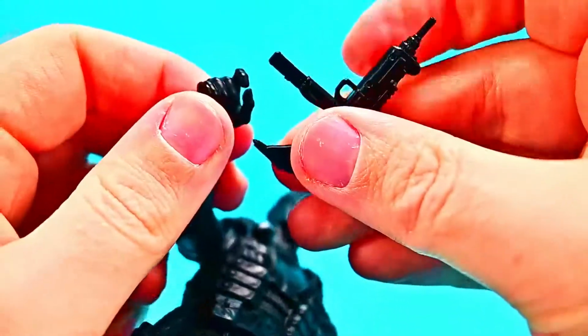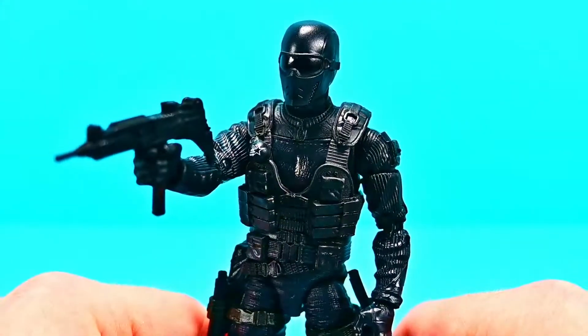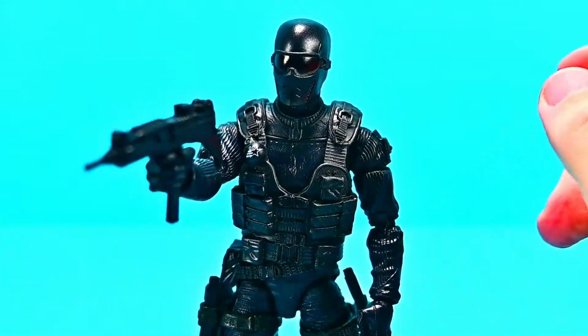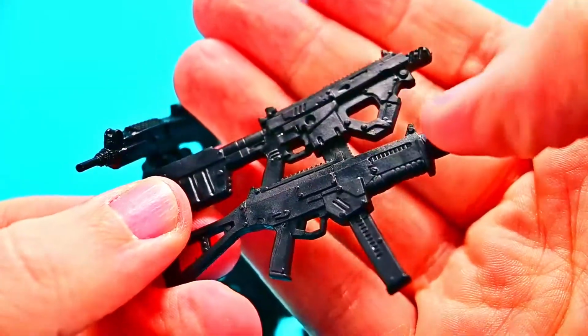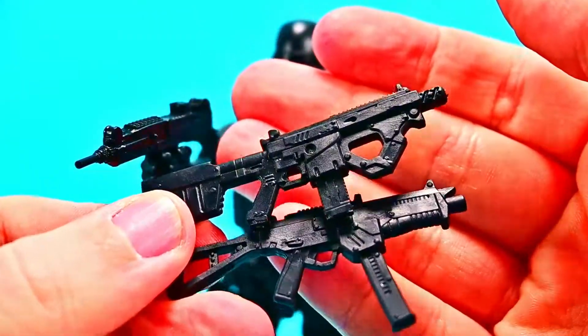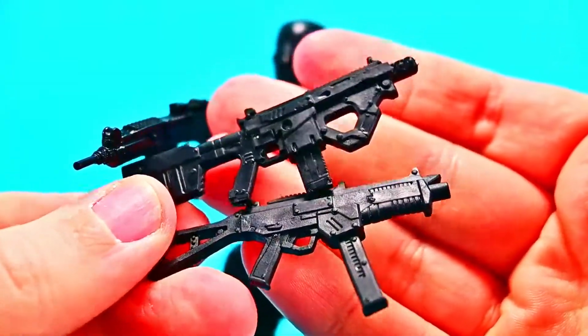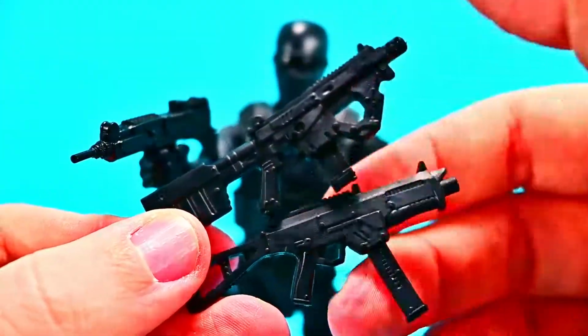But let's go and just put the Uzi in his hand. So there we got the Uzi in his hand, and again, that's very reminiscent of that classic Snake Eyes, so it's cool that they included that. But they also included 2 additional rifles, so again, more realistic looking, but still not fully realistic, at least to me, especially this back one here. Looks a little bit futuristic, but of course I don't know too much about guns. But these 2 rifles as well are cool that they include, so you can use these for other characters if you want.